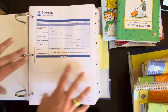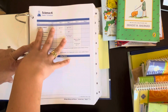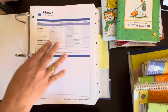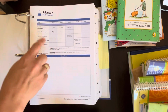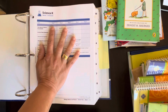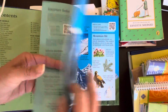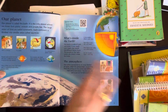So the way it works is you can buy these packages separately, first by subject, or you can buy them in that big package I just showed you. But even if you buy one package, each subject is on a separate schedule layout. So the way that it works is you say, let's start with science. So you get the Usborne Children's Encyclopedia, which is this book, for day 1, and you go to pages 8 to 9. And you're learning about our planet.